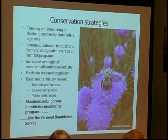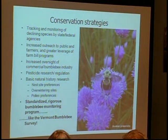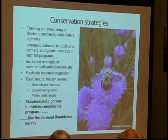Increased oversight of commercial bumblebee industry. So we can go in and out of this country with any insect we want to, and nobody will check your luggage, I guarantee it. And that's definitely a problem. That's how we ended up with pathogen spillover.